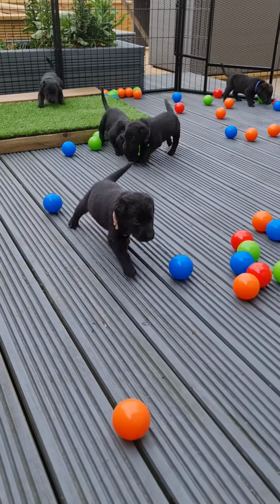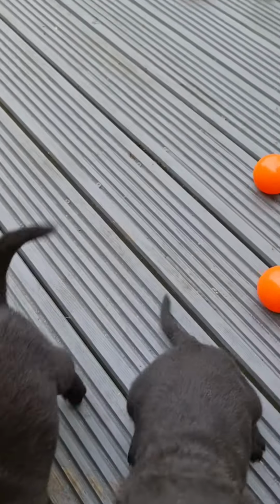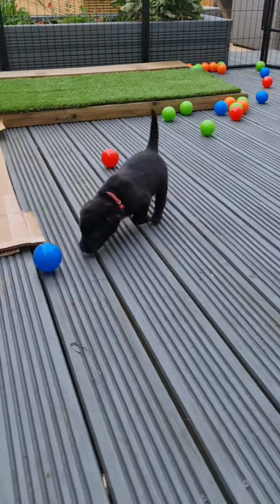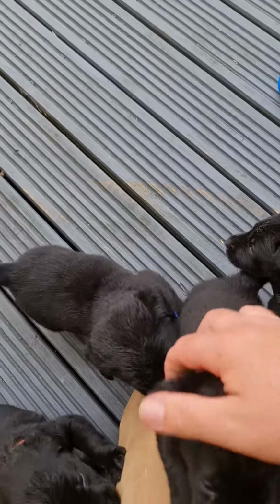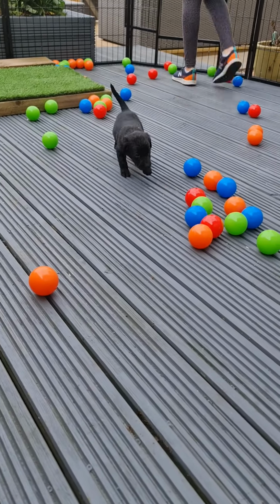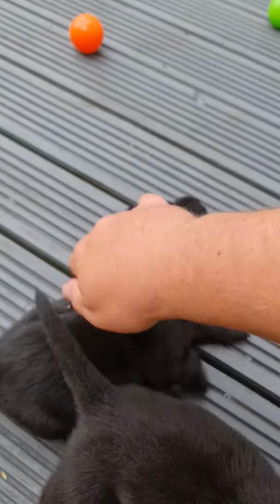And here you can start to see the recall whistle is really starting to get into their head. They know that it means something good over this direction and to follow the sound of the whistle. Come on in. Good puppies. Good puppy. Good pups.